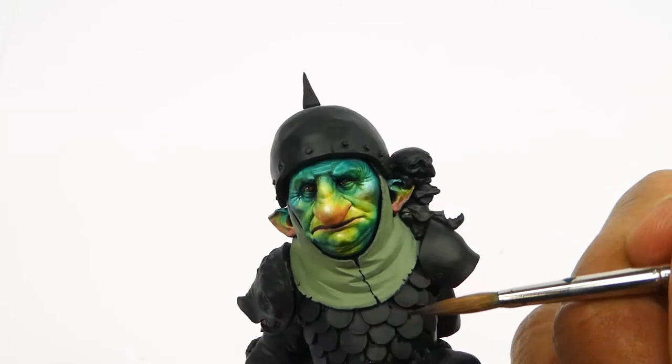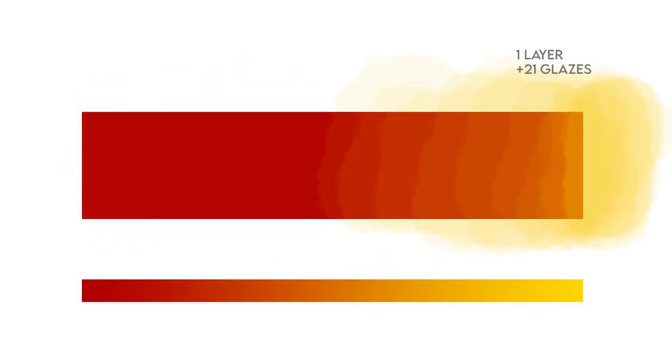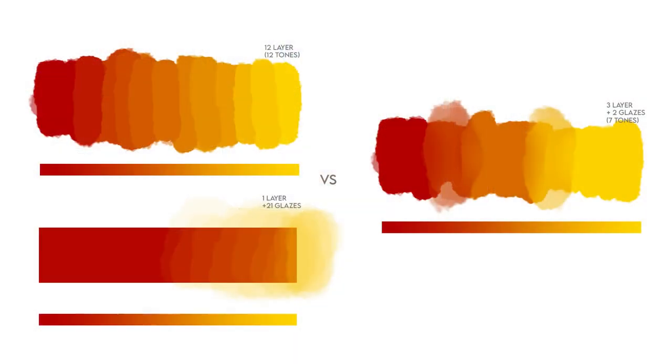Because of these short color transitions, I decided to go with a combination of layers and glazes. Both techniques could really also be used to create a gradient on their own. But here, the combination of these two techniques works out fantastically. So let's have a look at why that is the case.